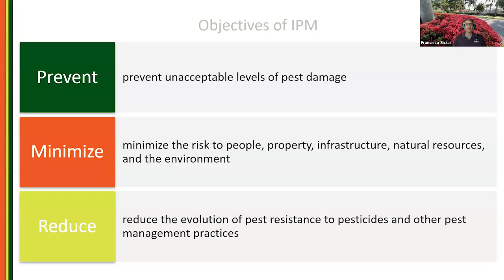What are the objectives of IPM? Mainly, we will always try to use the preventive approach, managing unacceptable levels of pest damage. This requires some work ahead of time, understanding when these pests are going to be in your area, what hosts they have, and things like that. We will dive into each of these items in detail further into the presentation.